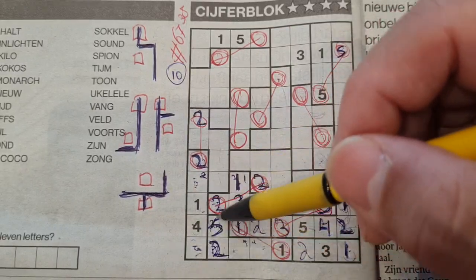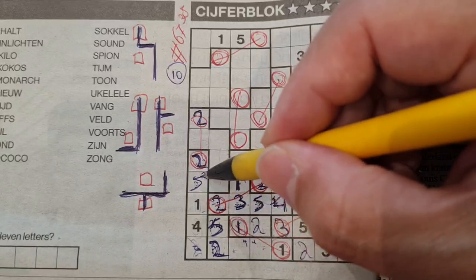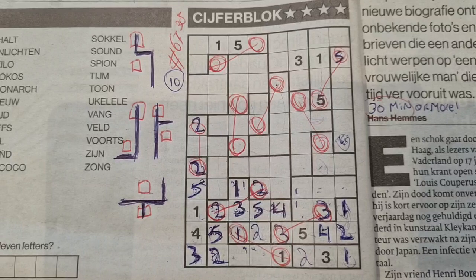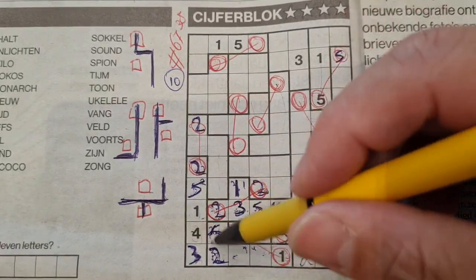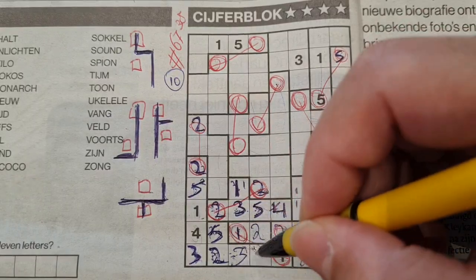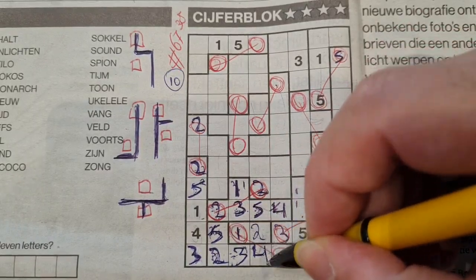3 and 5, 3 and 5. We have a 5 there, no 5 there. 5 should be here. 3 goes there. Alright. 2 missing numbers in this L-shaped area for numbers 3 and 4. We have a 3 there, no 3 there. 3 should be here, and a 4 goes there.